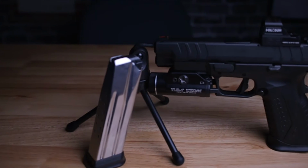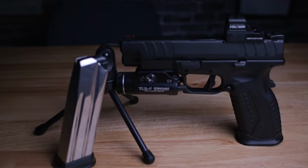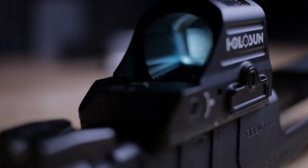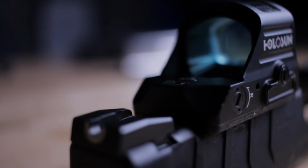So as I always say on this channel, specs are specs. I'll do a quick rundown, but the reality is, how does this perform out in the real world, taking it to the range, using it in different conditions? So it is obviously a 10mm. This is the Springfield XDM Elite OSP in a 4.5-inch barrel. They do offer a 3.8. However, for my applications, I wanted a full-size 10mm.